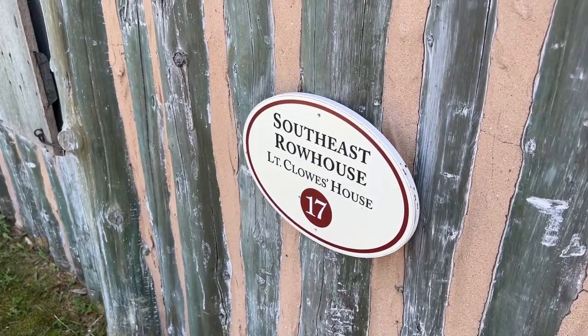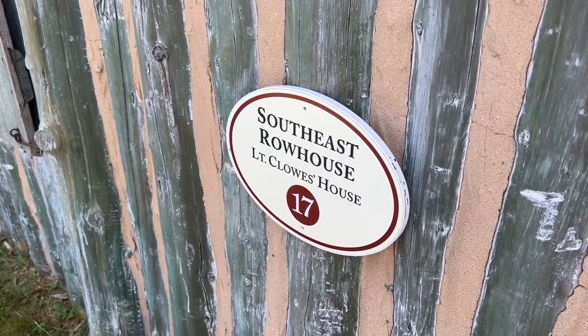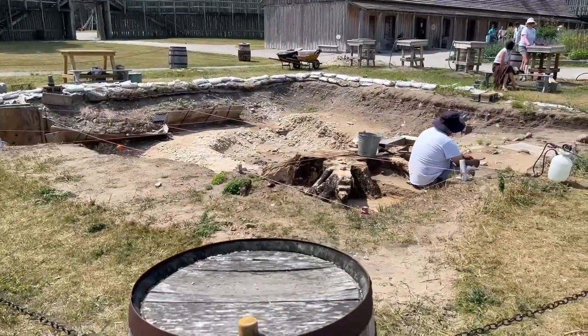And the one that we were just in was Southeast Row House, Lieutenant Close's house. Oh, a lieutenant. That's why it's so much fancier. And here's the excavation area up close.